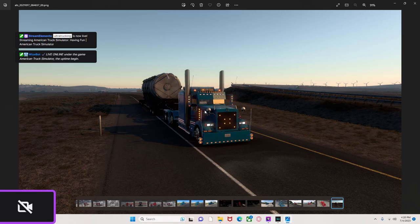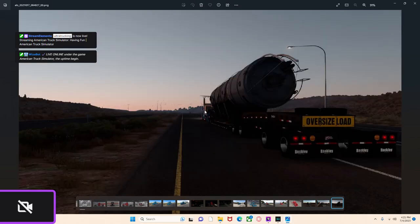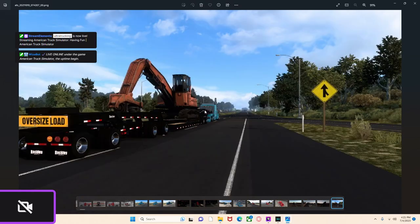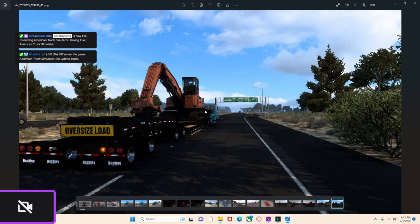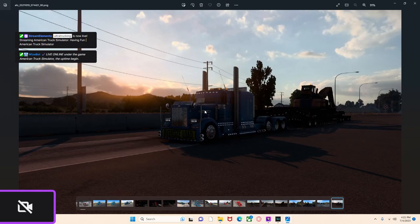This was me doing a heavy haul. That's how much money I had. Did a few runs. And that was also live streaming. So these are my pictures that I took on my live streams, which is pretty cool. I don't know where I was going with that. I think that's Reading, maybe? I don't even know.